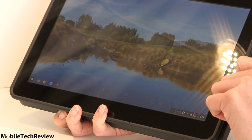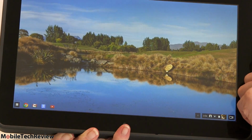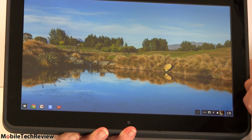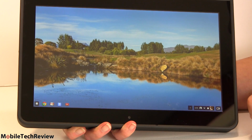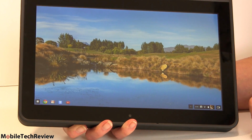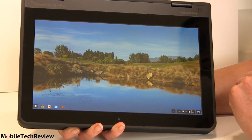Sure, we have glare. They call this the anti-glare display. Guess what? It's still pretty glary. It's shiny, but it has really nice colors. It's sharp. It's easy on the eyes. And one thing I didn't like about previous Chromebooks, I could imagine using them for the web and even for writing a review in Google Docs, something like that, but it was murderous on the eyes. This is actually quite good.